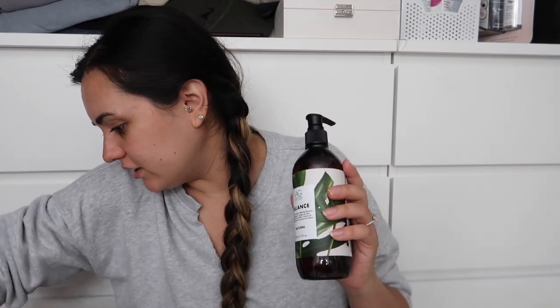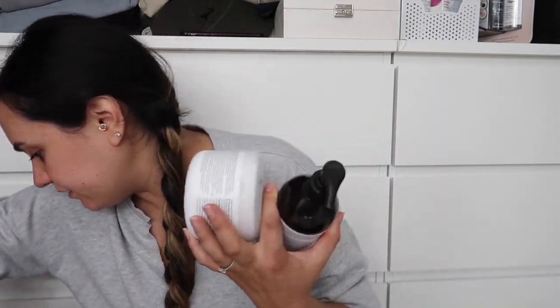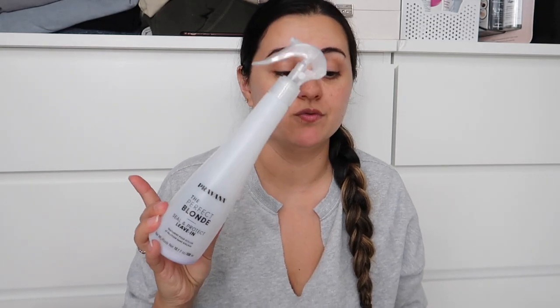Then I have a lot of hair care products that I finished. So this is the Pravana Perfect Blonde leave-in spray, and I have purchased this so many times and I love it. It smells good, it helps detangle really well, but it has a purple tint to it, and I'm going to get rid of my balayage soon. I'm just gonna dye my hair all natural, my natural black hair color. So I probably won't be buying this anymore, but if you do have a dyed balayage or blonde in your hair, I do recommend it.